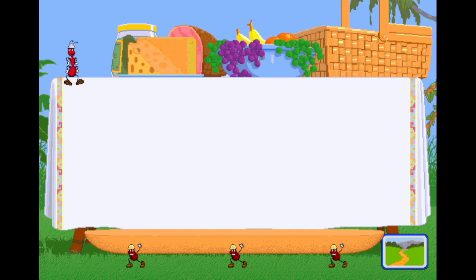Look at all the goodies. Put the words that rhyme on top of one another to make the sandwich. Let's make some rhyming sandwiches. Now you choose where to stack the rhyming food words. Click on the roll or tablecloth to place a food word.